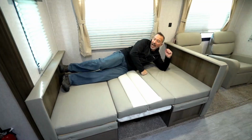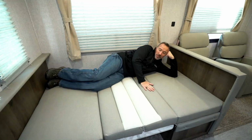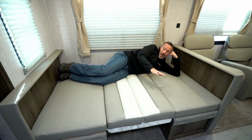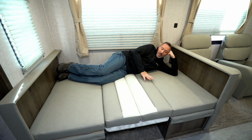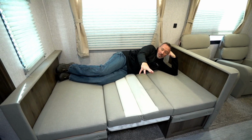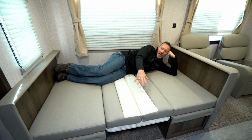Now, this is a 48-inch dinette, usually, or excuse me, the booth dinette. I say U-shape, it's a booth dinette. It's big enough to be a U-shape. This is a 48-inch booth dinette. Great for reconnecting with the loved ones. If you say, you know, we're gonna cook that camp-cooked meal and enjoy it, play the board games, whatever.